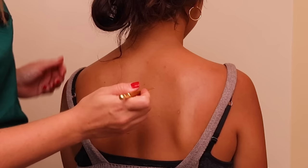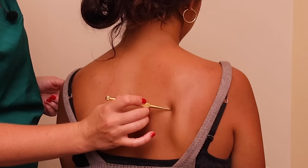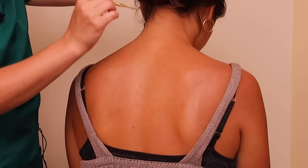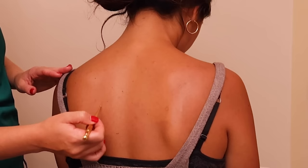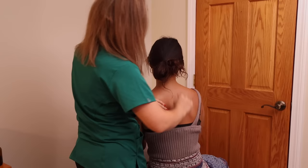You're going to feel a little bit of pressure in one spot, okay? Is that too much? Tilt your head for me. Definitely a little bit of sensitivity and tenderness there. So I'm not going to press too hard, especially for your first visit. But I'm just going to stretch your back here a little.